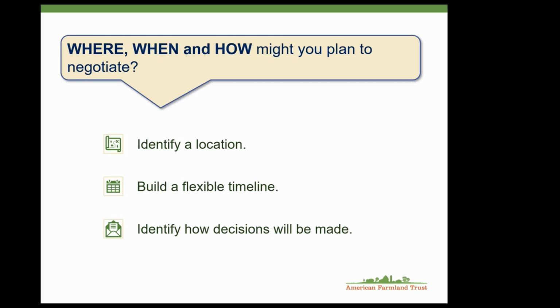While you want to be mindful of specific deadlines you've identified to move the transfer along, it's important to recognize that negotiations can oftentimes involve multiple conversations, and if a third party is involved, can be dependent on aligning many schedules. Build a timeline that acknowledges your needs, but also has some flexibility.